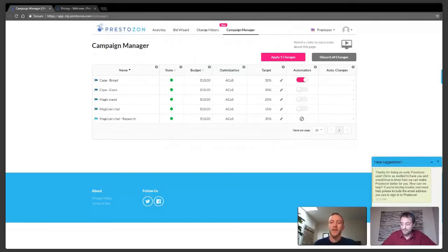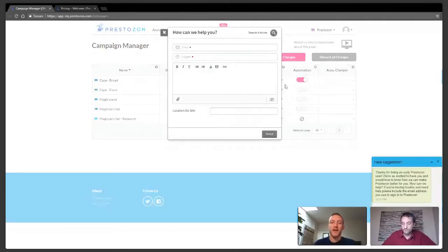There's also a little help tab right here. You just click that, you put in your email, preferably the email that you use to sign up for Prestozon. That makes it easier for us to track which account you're having problems with. And then subject, and just send us whatever you want. You can also email us at support@prestozon.com. We're really responsive, and you'll get great help because we want our users to be super happy, so we take very good care of our users.